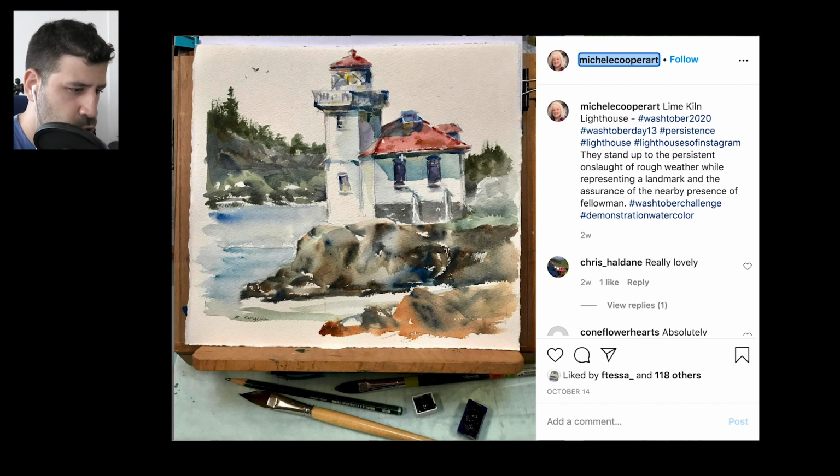This is by Michelle Cooper. Just beautiful. Look at this, the color harmony, very subtle. Nothing screams too much at you, maybe except for this red that isn't that saturated, by the way. It's just the context. And the context that she creates here, Michelle, is just so good. Yeah, Michelle Cooper. Wanted to make sure I get the username right.